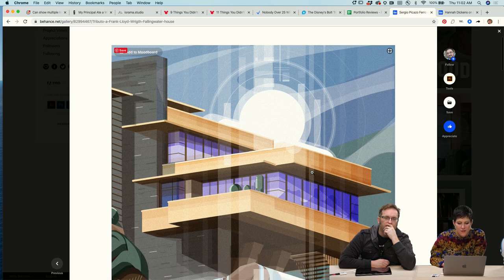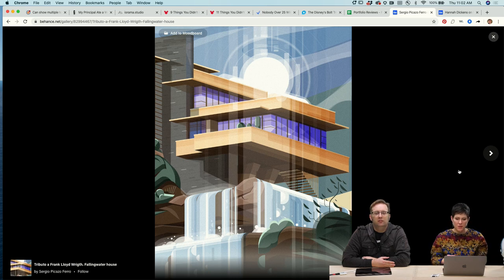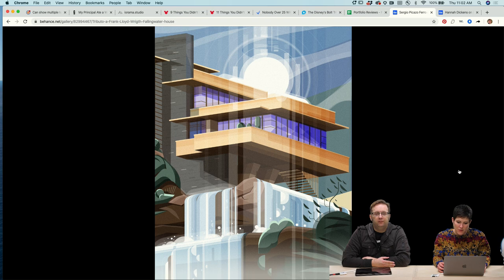Falling Waterhouse, lovely. This is amazing. Great work. I really just love the use of shapes. It's really, really nice. It's like old travel posters, right? But they feel modern at the same time. Yeah, totally. Sergio said it took 10 hours for the last piece. Wow. This is really, really nice.